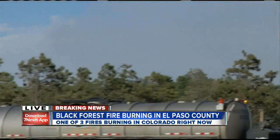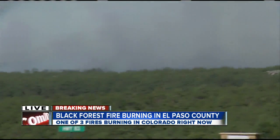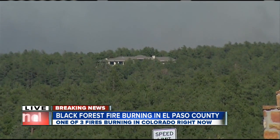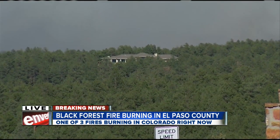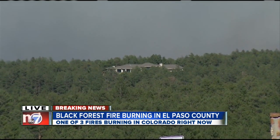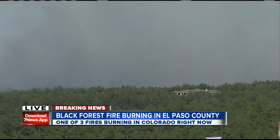One other thing I want to point out to you guys, Mike and Ann, is this home in the foreground. This is the only home I can see from ground level. It looks very close to where the smoke is right now. I hope it's just my vantage point, that I can't see a lot of trees behind it and that it goes on for maybe a quarter or a half of a mile. But that smoke is creeping closer to that home. You can see the roof creeping out of the trees. So we're going to keep a close eye on that as this fire continues to develop in the Black Forest area.